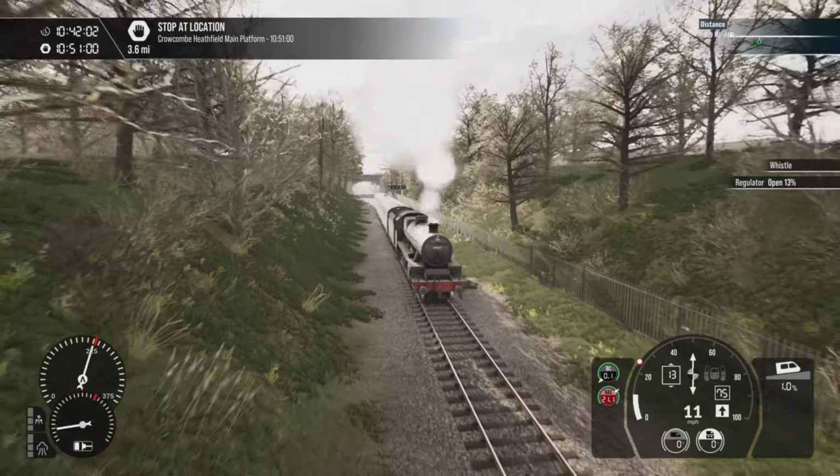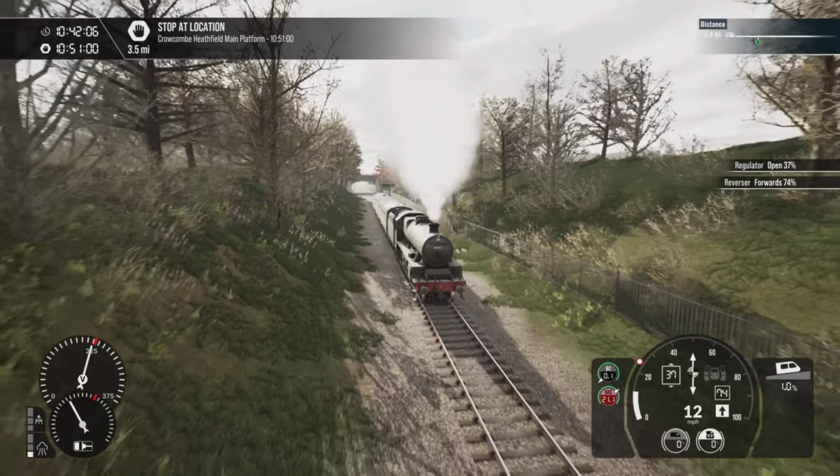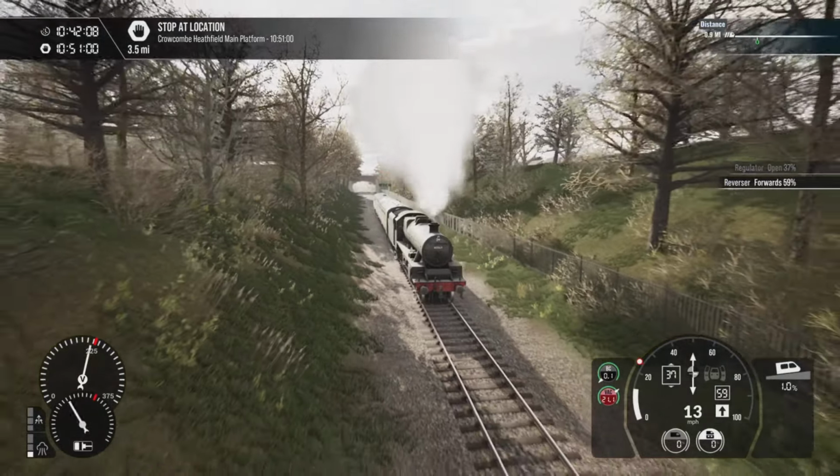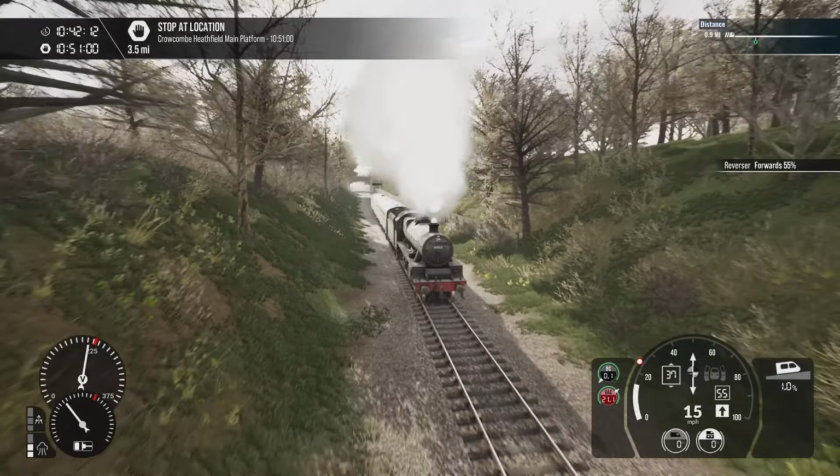I need to make sure I don't speed too much. Let's get up to line speed. Put this down to about 55 regulator. Not regulator, reverser.